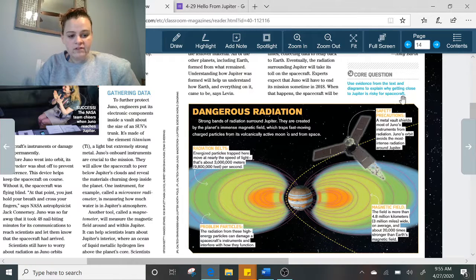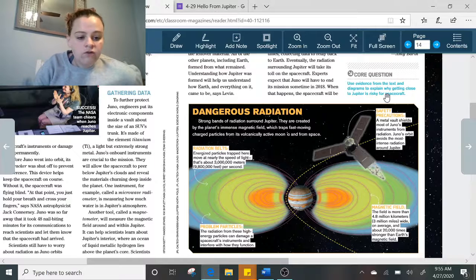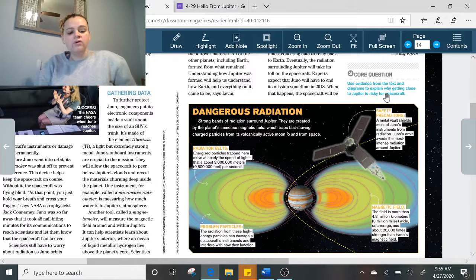Then we have over here the safety precautions. A metal vault shields most of Juno's instruments from radiation. Juno's orbit avoids the most intense radiation around Jupiter. Because again, radiation is going to destroy this spacecraft, so they wanted to avoid that for as long as possible.